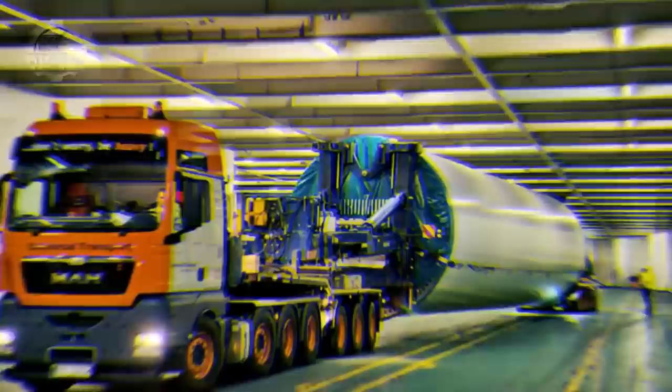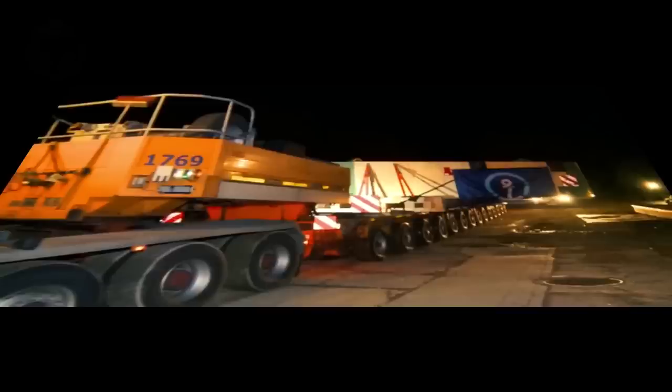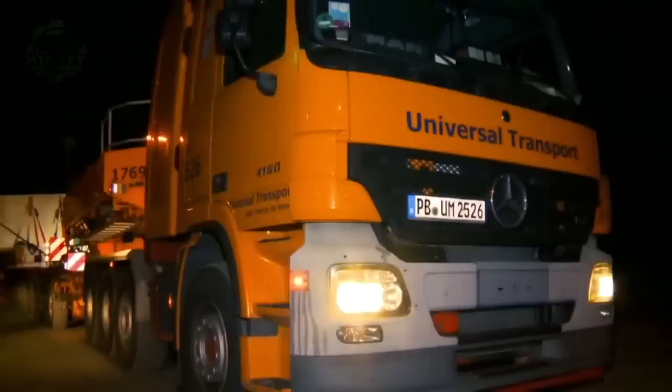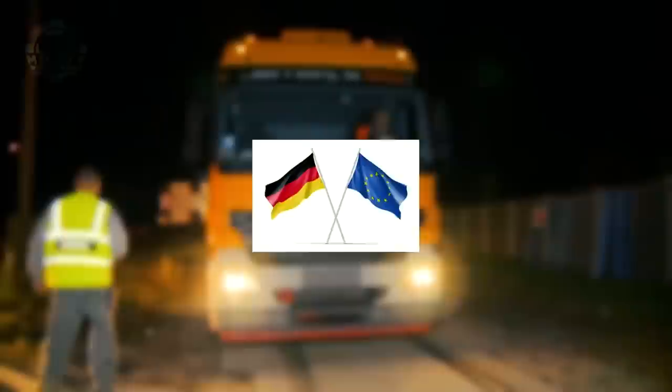As a bonus, the company behind the machine does almost everything, from figuring out what must be done, filling out paperwork, clearing customs, dismantling and rebuilding systems, and delivering and picking up cargo through all routes. With one of the largest fleets of heavy transport, special transports, and oversized transport vehicles, Universal Transport is the number one transport partner for large capacity transports in Germany and Europe.